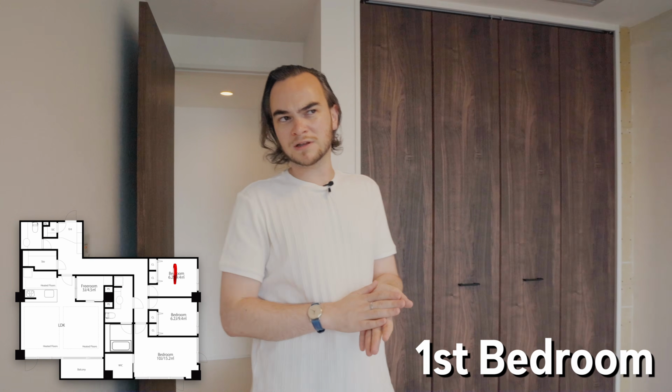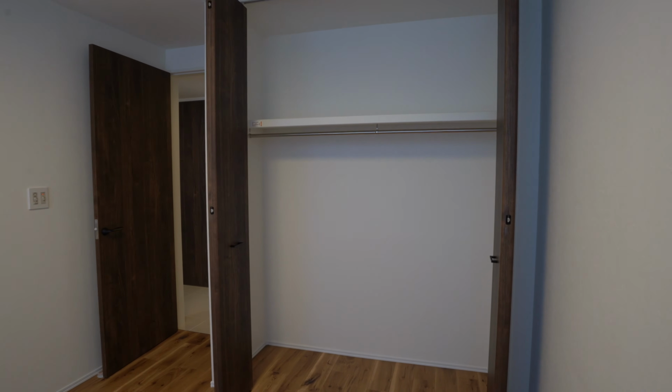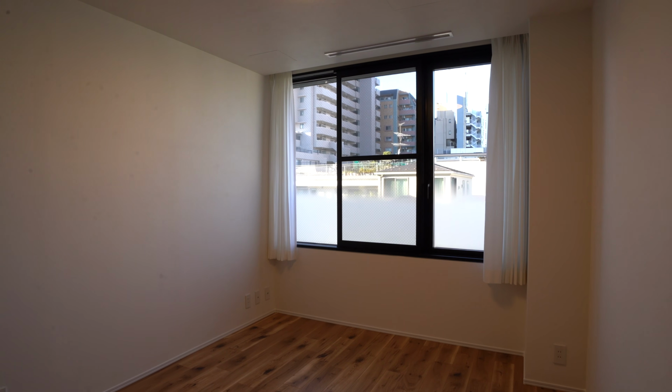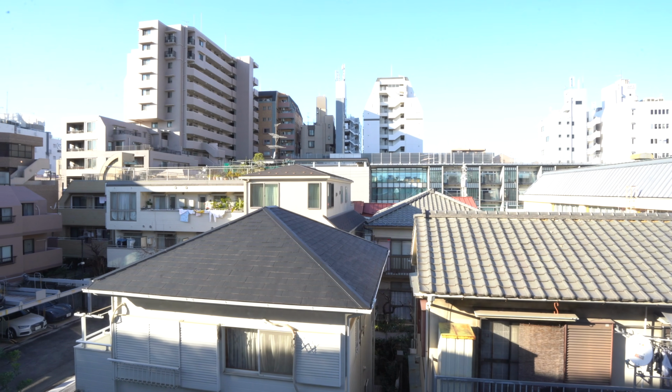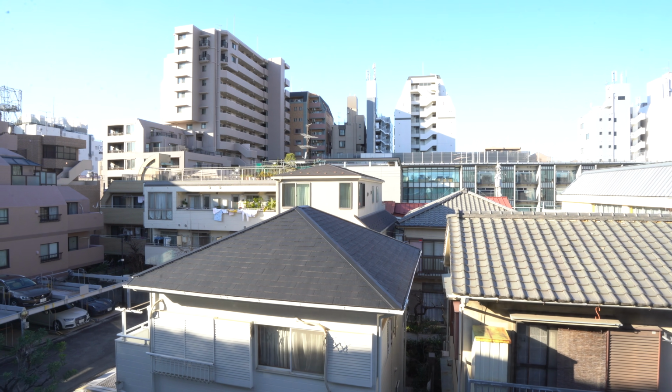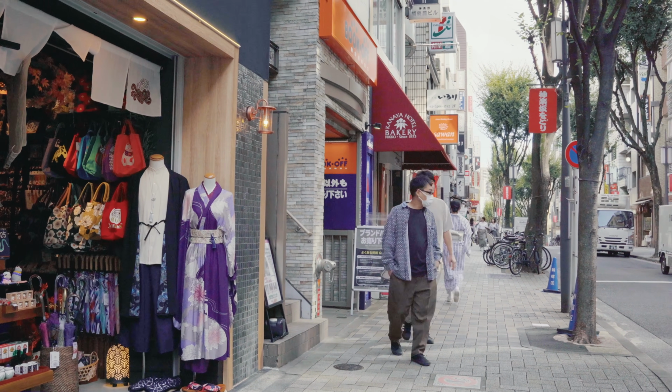So this is the first of the 3 bedrooms, and it's not too big, but at the same time, I don't think it's too small. You have plenty of storage over here, and yeah, you can see you have a really cool view because this is in the middle of Kagurazaka, which is an old part of Tokyo. You have all these really cool old Japanese style houses. This used to be an entertainment district, so a lot of geishas and all that used to live around here.